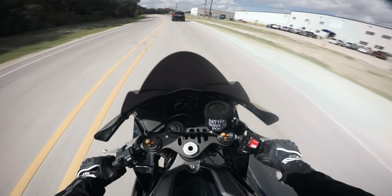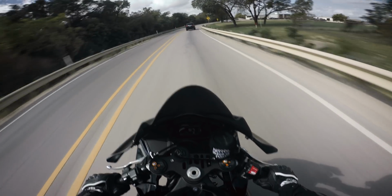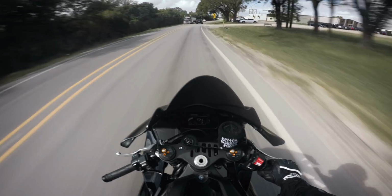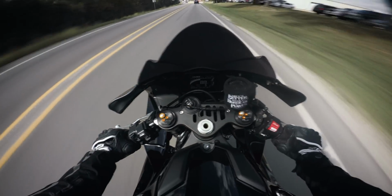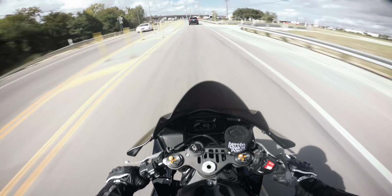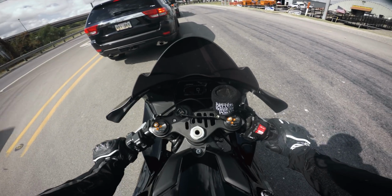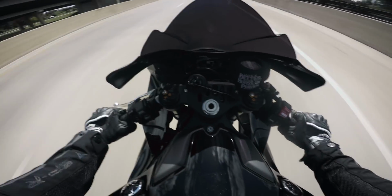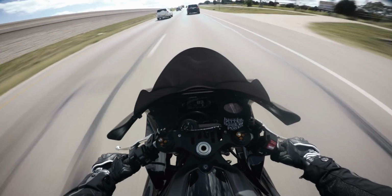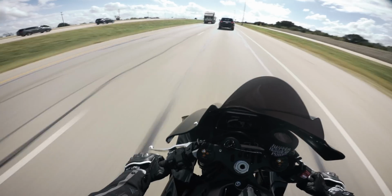Dude, that sound though. I remember the first time I saw a 2015 Plus R1 on a dyno with an aftermarket exhaust. It just reinforced the fact that I knew I had to have one of the new R1s eventually. Listen to that bang. It's weird. The crossplane R1 has always kind of had a little bit of the sound of like a cammed Camaro. Dude, that, oh my God, yeah, it's doing a decent job.